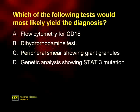Unfortunately, the boards will sometimes ask you a step further, not just the diagnosis, but how to work up the patient. So how do you work up chronic granulomatous disease? A, flow cytometry for CD18, is for leukocyte adhesion defect, so that's not correct. B, the dihydrorhodamine test, is the correct answer for chronic granulomatous disease. C, peripheral smear showing giant granules, would be seen in Chediak-Higashi, okay? And D, genetic analysis showing STAT3 mutation, would be seen in Job syndrome or hyper-IgE syndrome. So the correct answer is B.